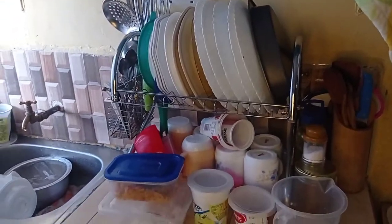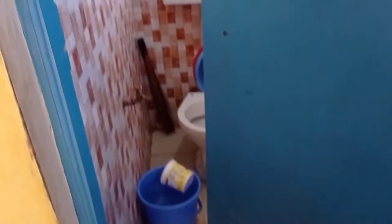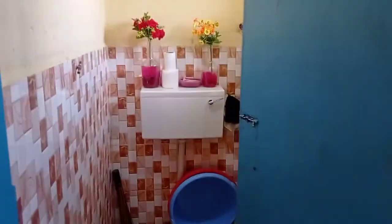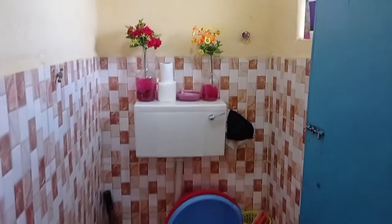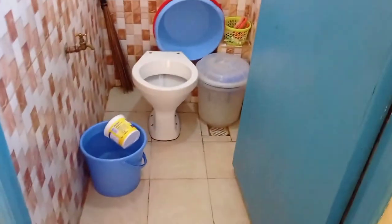Now from there, direct opposite, it's our washroom. That's the door. I'm not going so much into details because guys, my ring light imetokana. That's why I'm holding. I'm not going to go into details. That is it. That's our washroom, bathroom.